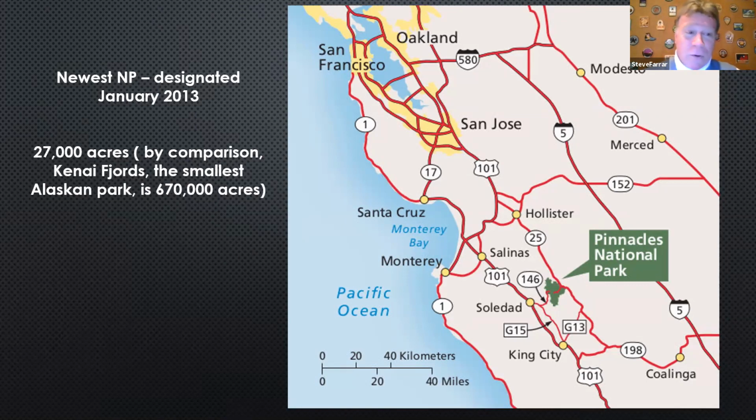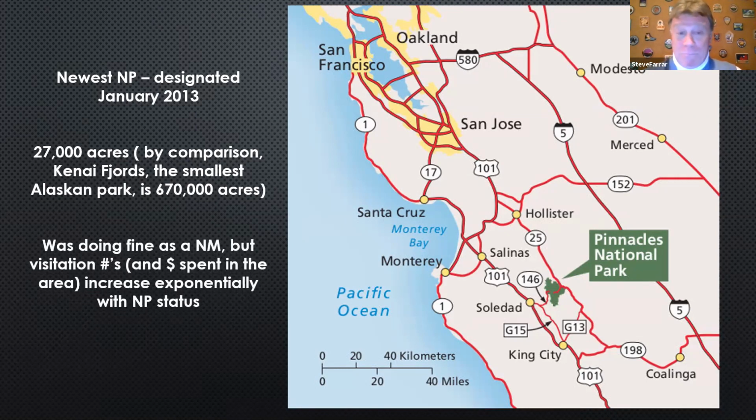It's a decent size, but by comparison, we talked about the Alaskan parks. Kenai Fjords is the smallest Alaskan park. It's 670,000 acres. So this one's kind of a spit in the bucket. There's not an awful lot there. And in my considered opinion, it was doing just fine as a national monument. But what's unfortunately driving the upgrades these days are greedy municipalities and governments, because a national park is the gold standard. If you get that moniker, it brings visitors, it brings their tourist dollars. So it was upgraded. And California has a complex. They were tied with Alaska, with 8 national parks each. So California one-upped them by upgrading Pinnacles National Monument to a national park.